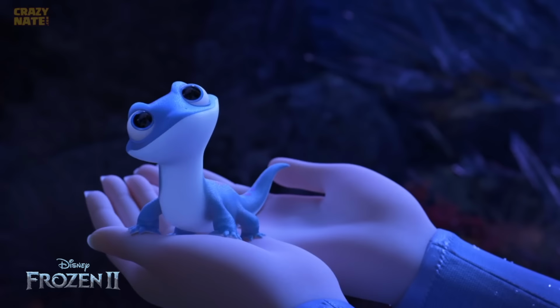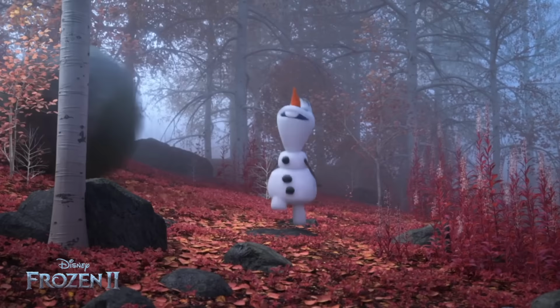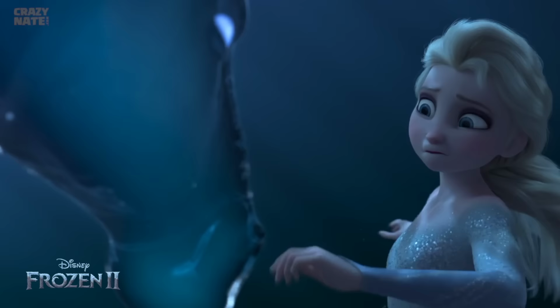But I must be missing something here. Bruni is the fire spirit, and it controls the fire. Gale controls the wind. The earth giants control the earth. And the Nokk controls the water. Am I missing something here?